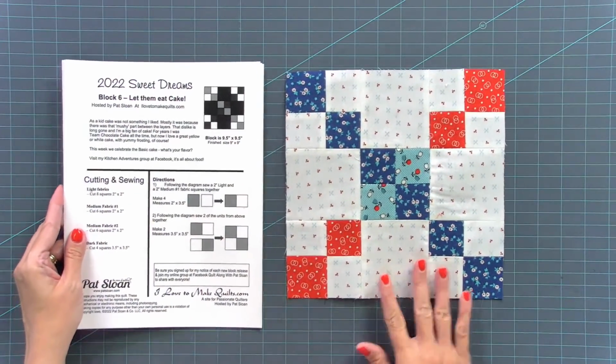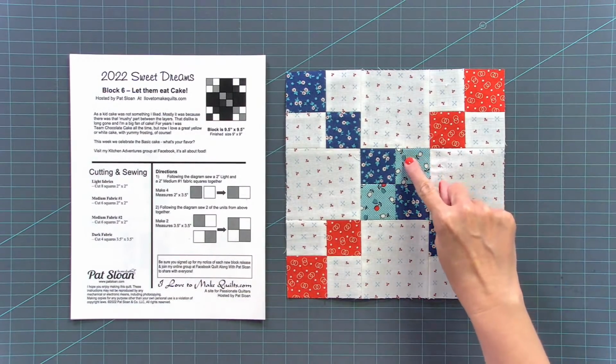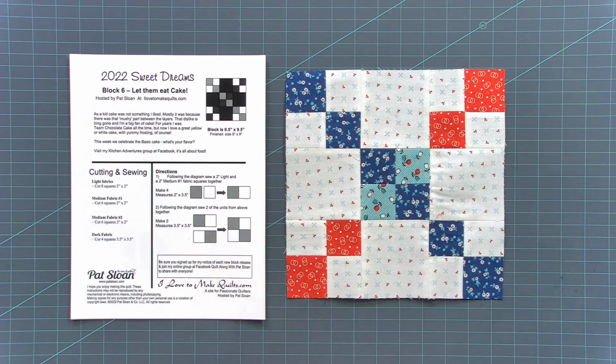And this collection is also Cookbook by Lori Holt. So I am making the one I showed you earlier and then this one. On this one, I have picked a light blue, a dark blue, a red, and a background. And I'm using that throughout. Now there are some blocks that I might add different colors to.